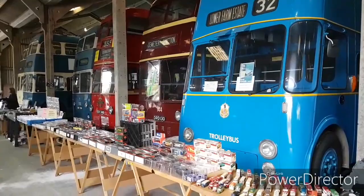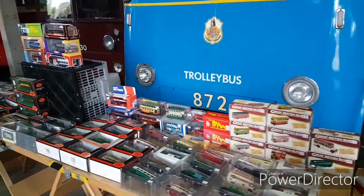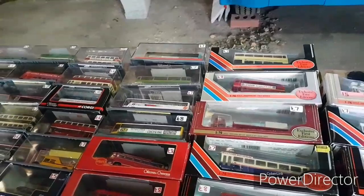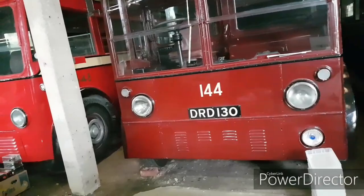Lots and lots of models. I'm looking for an Omnicity, by the way, people. Not any Omnicity, but particularly a Newport Omnicity. I've seen that there's a model of one close to ours, so I am on the lookout for that. If you've seen one, do point me in that direction.